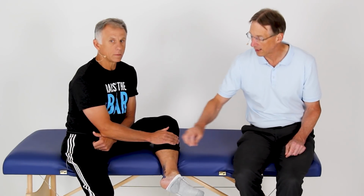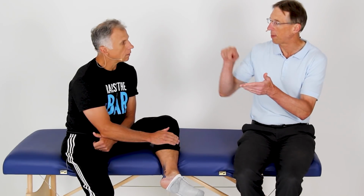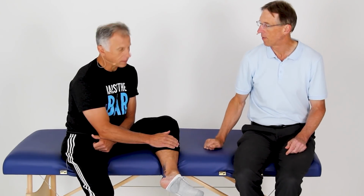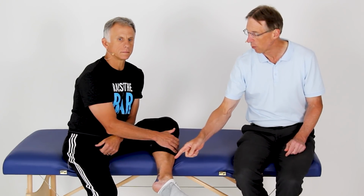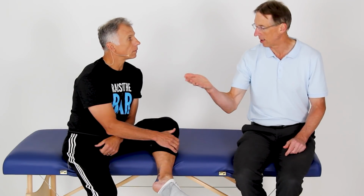Or sometimes we have people put like a little heel cup or cut out a piece of carpet and just put it in their shoe to raise their heel up a little bit, and that takes stress off the tendon for a couple days. That's getting a little more technical. No, it is, but it's useful information. But again, if it's getting worse, you got to stop. If it's getting better or it's getting numb, it's the right treatment.